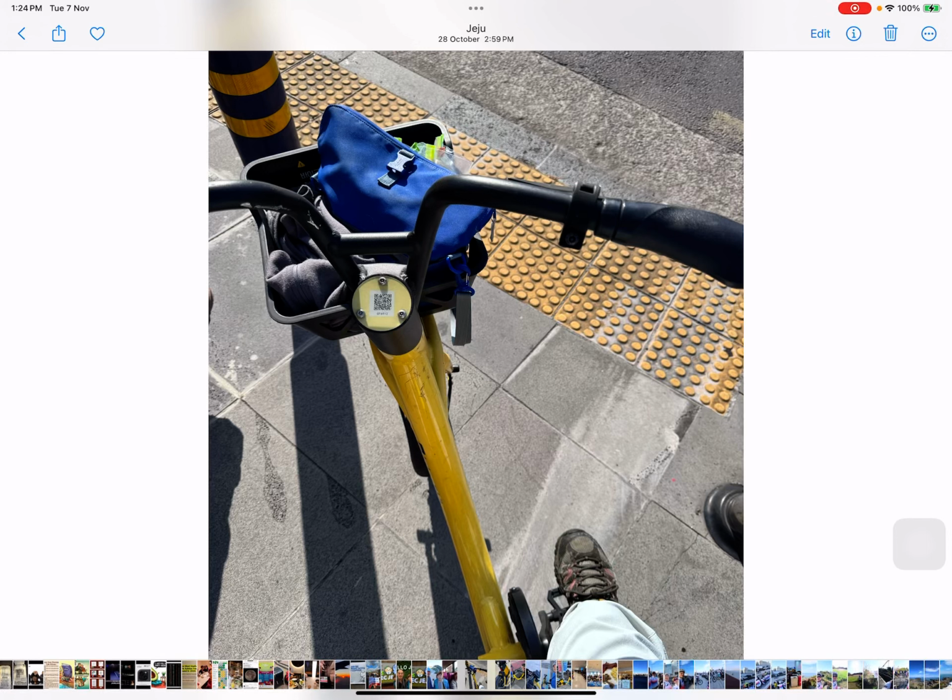Kakao T bike in South Korea. It was my first trip to South Korea, and I was exposed to the Kakao T. So that's the app on iOS, Android also, and when you're in the app itself, you basically choose the Kakao T, the bike.